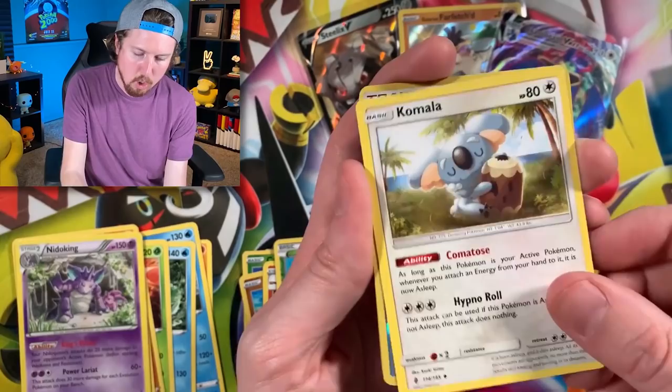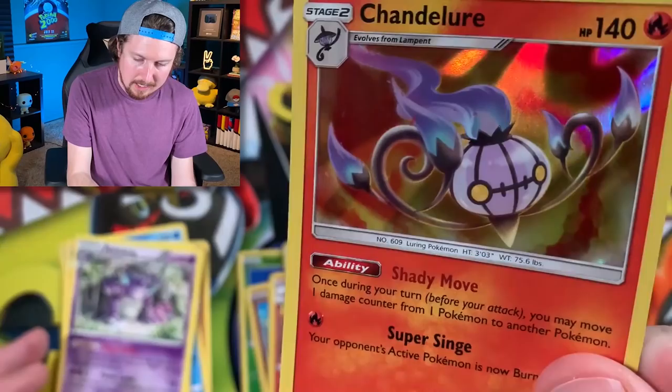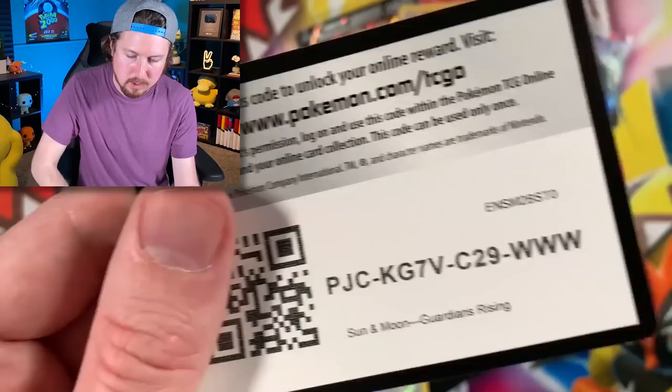Komala, Max Potion, and I want to swing from the Chandelure. All right, I like that one too. That is a nice rare. We haven't seen Chandelure in a long time, I feel like, in the TCG. Correct me if I'm wrong, but I feel like it's been a while. There's the code card.